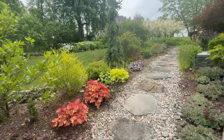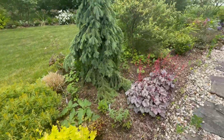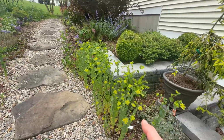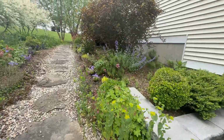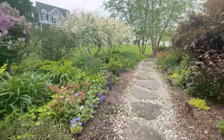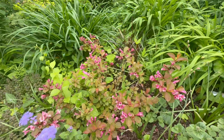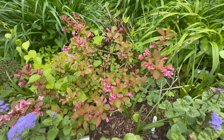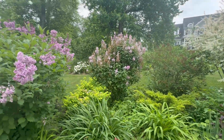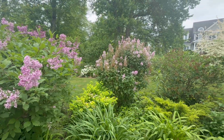So let's walk up the path and see what's blooming over here. The heucheras, which I don't grow for the flowers, are starting to bloom. Bupleurum, that's self-seeded itself, is blooming. Like I said, all the catmint is blooming. This Weigela, Midnight Sun, is still blooming, but I grow this for the gorgeous foliage. Oh, it smells amazing with the lilacs, though. Glow Girl Spirea, Birchleaf Spirea. Love that one. Absolutely love that one.